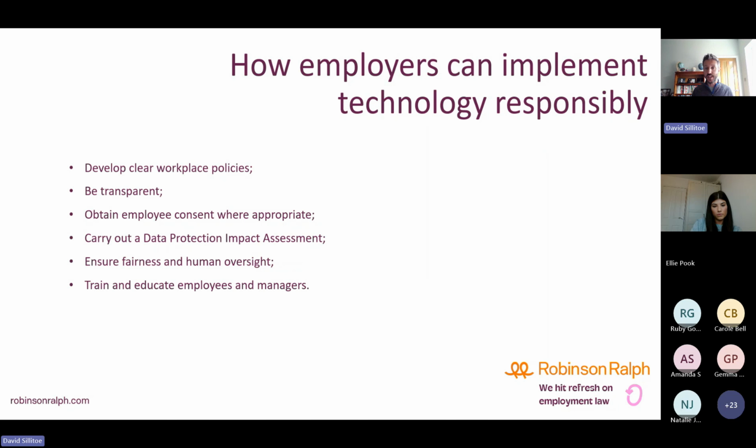Might be separate policies for CCTV or vehicle tracking. Be transparent generally, clearly communicate what's being monitored, why and how, provide employees with an up-to-date privacy notice, avoid hidden or covert monitoring unless strictly necessary. Where appropriate, obtain consent through the employment contract or a workplace policy incorporated into that contract. Make sure you're carrying out data protection impact assessments, which should also consider whether or not there are less intrusive alternatives available, and ensure fairness and human oversight.